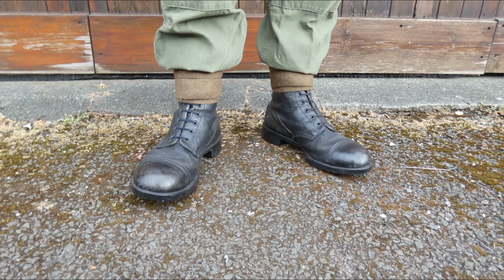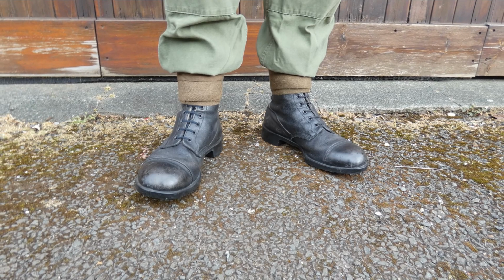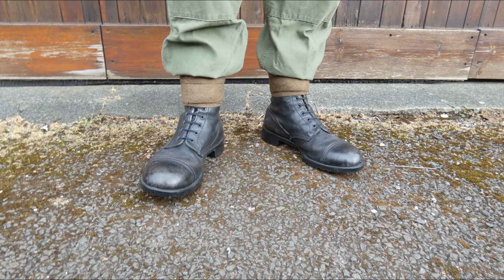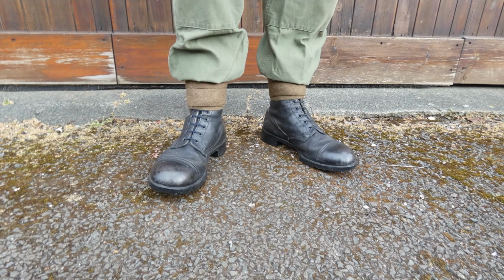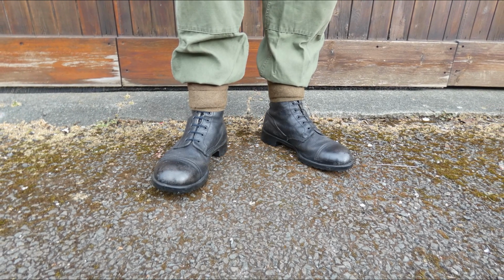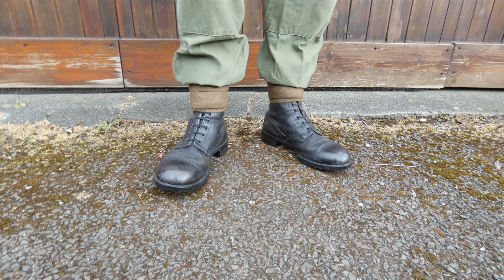Footwear is again up to date. You can see here a pair of DMS ankle boots, that's directly moulded sole. These have a directly moulded rubber sole, and obviously would receive a lot of criticism for their poor performance during the Falklands War. These are worn with ankle puttees, as you can see.